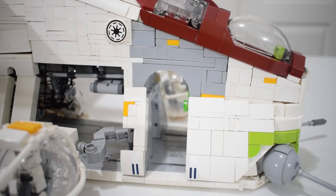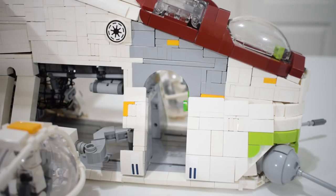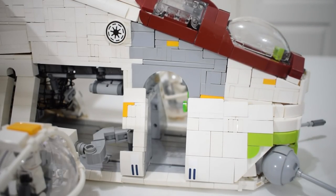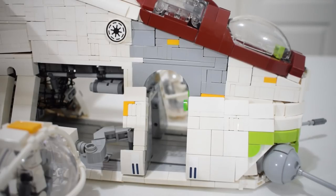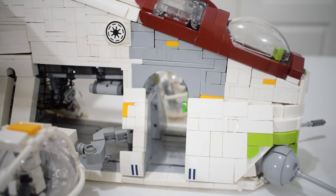I also included this gray stripe here on the side of the gunship. I feel like most people didn't really know this was here until the release of the UCS gunship. A lot of people start to realize, oh hey, there's a gray stripe on the side of the gunship. And I thought that was actually a worthwhile detail to add into this gunship, especially since it is mostly white. It was nice to break up a bit of that coloration here on the side.